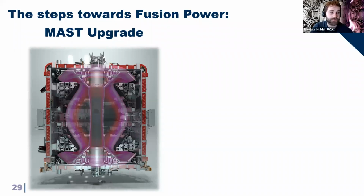MAST Upgrade is based on some of the technology that we pioneered as UKAEA from 1999. The precursor to this machine was a machine called START, the small tight aspect ratio tokamak. MAST stands for the Mega Amp Spherical Tokamak. We have a lot of acronyms at our organization, a bit hard to keep up occasionally.